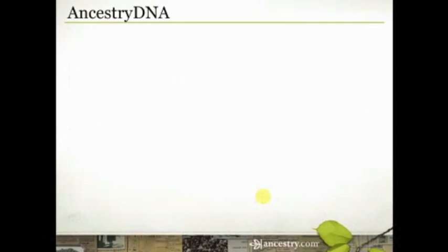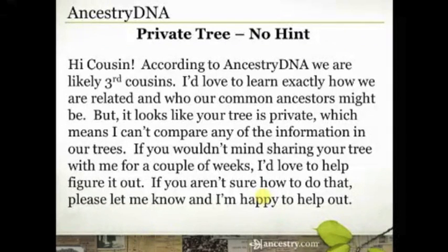Okay. The next circumstance is people who have a private tree, but there is no shared ancestor hint. So I can't see their tree. I can't see that there's any connection in our trees based on the Ancestry.com tree system. And so I'm going to send them a message, again, trying to spark their interest in communicating with me.